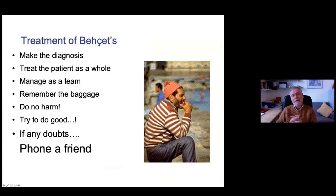The key thing when we're thinking about treating Behçet's is first of all to get the diagnosis right. And that can be a challenge, particularly in children and young people, where it can come on in a stuttering way and not everything at once. We need to treat the patient as a whole, manage it as a team, and remember the baggage that can come, not just for children and young people, but their parents and families, particularly with the development of genital ulcers. When we think about drugs, first of all, we've got to not poison people with side effects. You may laugh, but that's been a problem in the past. And of course, try to do good.